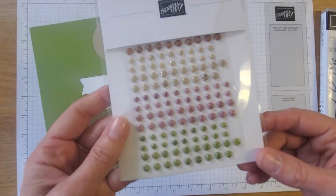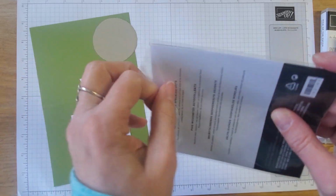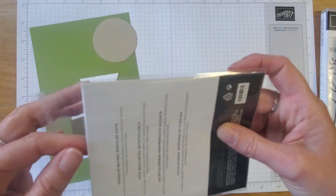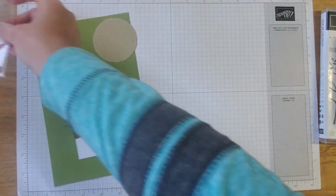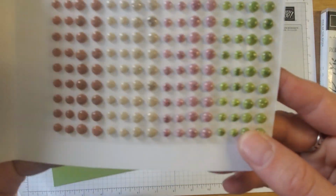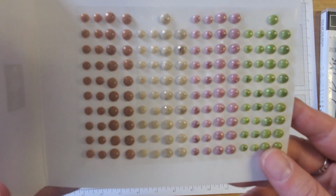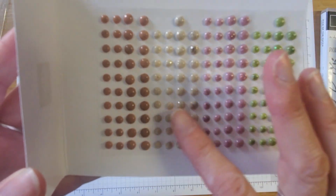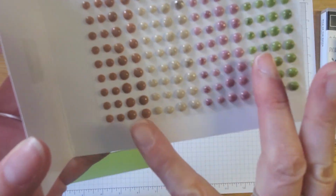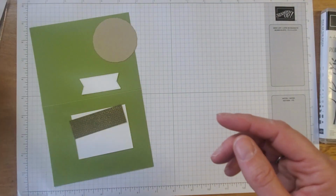And then I'm also going to use these new gems. These are called the adhesive back speckled dots, and they're called speckled dots because they have speckles. Can you see that? Aren't they cute? I love these. I love the colors. They're very fallish, but not necessarily traditional fall. Got a little pink and the brown mixed in, so you've got the kind of traditional colors and then a little bit of more modern take on those.